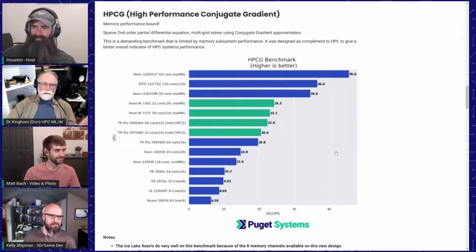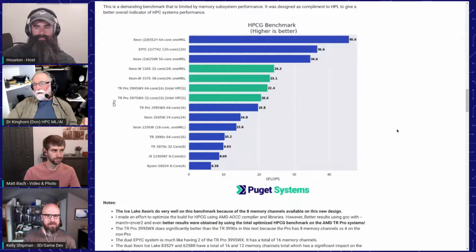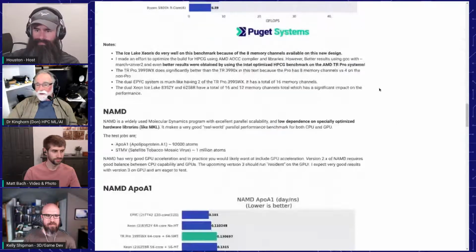So I always like to err on the side of caution in recommending systems. Get the one with the good memory channels, the memory performance, because when it's bad, it's hard to know when somebody's got a memory bound code. Anyway, so that's going on there.